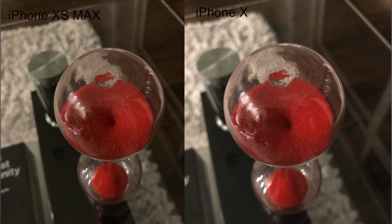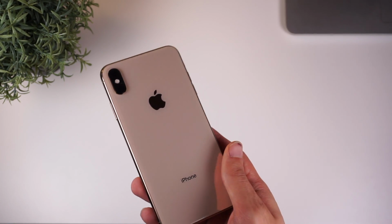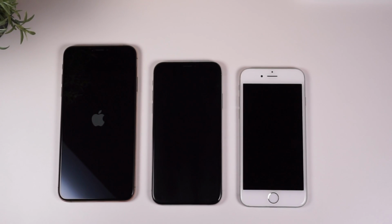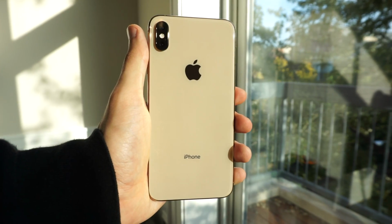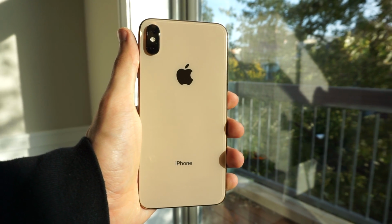So like I mentioned, there's not a lot of updates with the iPhone XS. The camera and the processor are kind of the big ones. There are of course some minor things like a louder speaker, a little bit better battery, and a new gold finish as well. But let's backtrack to what I think Apple considers the actual upgrade for this year, and that's the supersized iPhone XS Max, which is a ridiculous name.